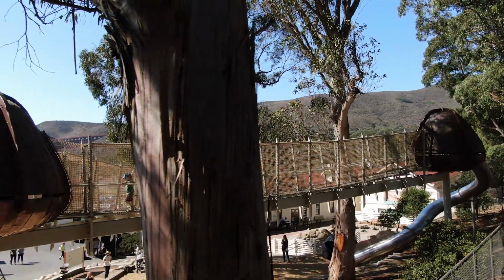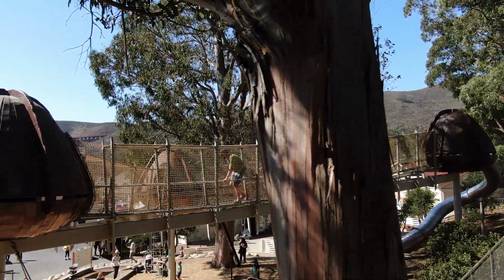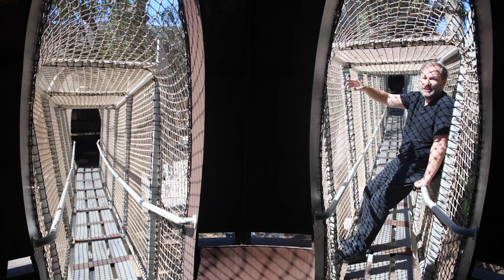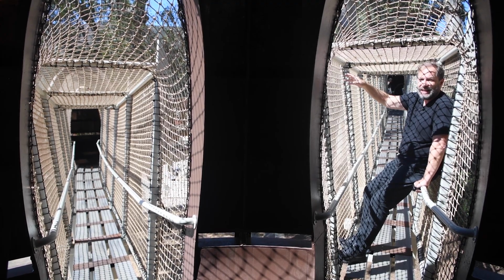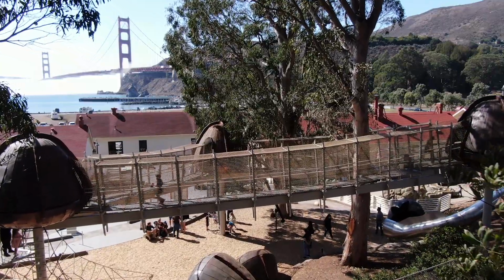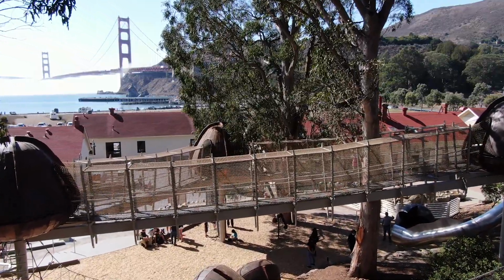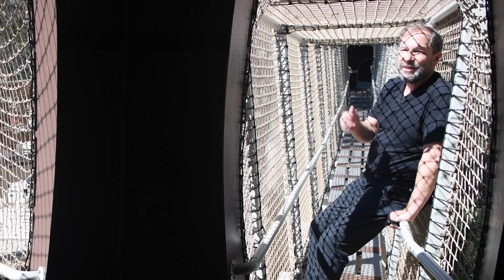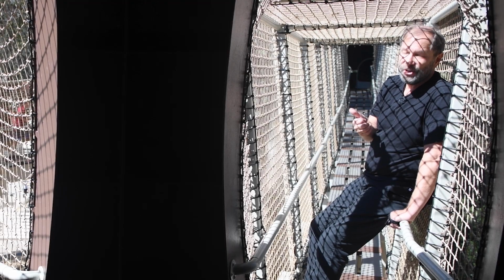I'm now up in one of the pathways between these two gum nuts that we've actually enlarged. And I'm literally looking at the San Francisco Bay, the Golden Gate Bridge, the mountains of Marin County. So we gave kids a view that they simply couldn't get when they were down below. And it's extraordinary. I've been stealing designs from children for the past 30 years, and the most popular parts of a project usually come from them.